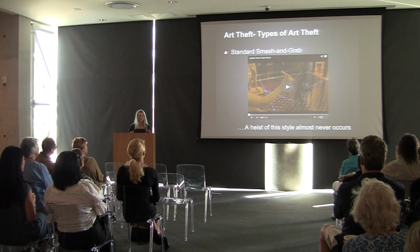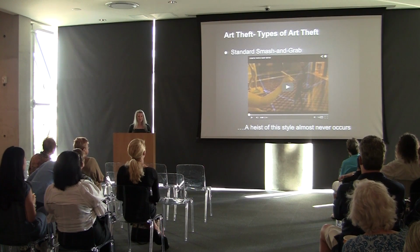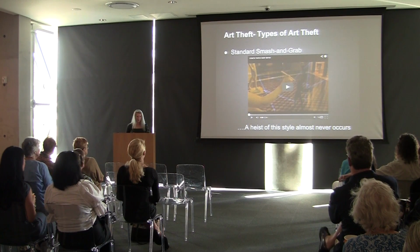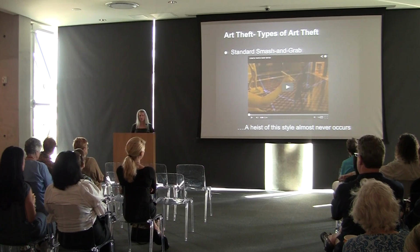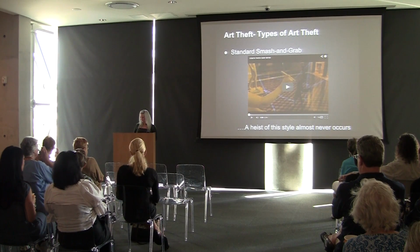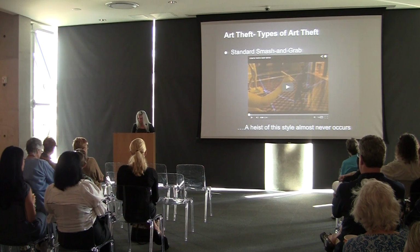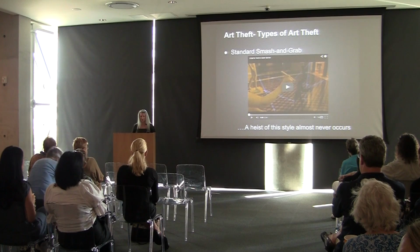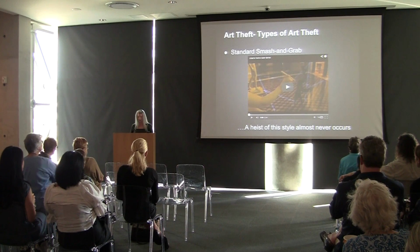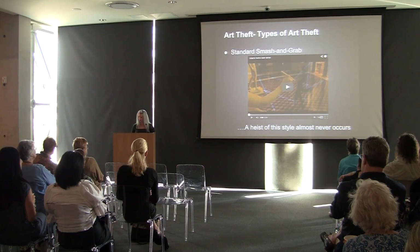So to go into some types of art theft, how do people steal art? We have the standard smash and grab. A heist of this style almost never occurs, and the majority of these kinds of art thefts are inside jobs, so the first people that the police question are the employees and security guards of the institution. The thieves often do not get caught, and if they do, they serve very small prison sentences in relation to the magnitude of the theft, because it's generally considered just grand larceny.